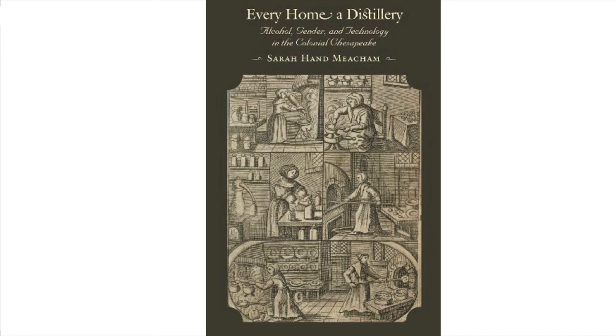The historian who talked at this tasting was Sarah Meacham from VCU, and she had published a book, Every Home a Distillery, and it talks about how women were the main makers of alcohol in colonial Virginia, also in Maryland, in the Chesapeake. And with this idea of Virginia cider, you can talk about how women played a major role in the production of cider. You can talk about how founding fathers like George Washington enjoyed cider. You talk about Thomas Jefferson, how he grew specific cider apples to produce cider. And there are all kinds of different angles. Also, how slaves were part of this cider production. And so that's really what I'm looking into right now.